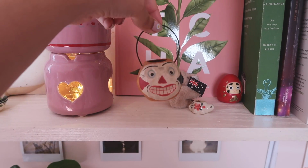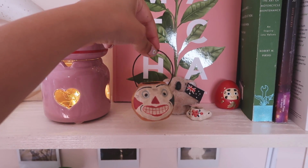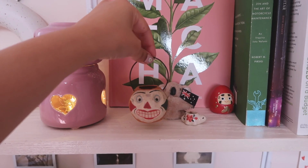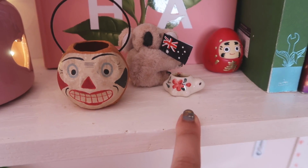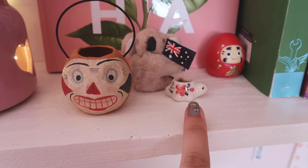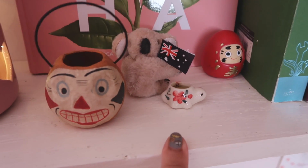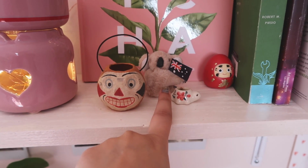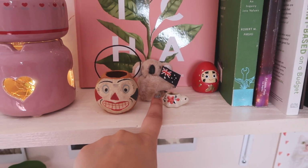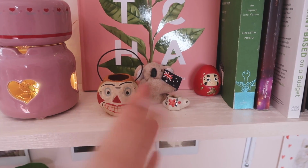And these are some souvenirs from travels. This one I got from Philadelphia when I went on a little day trip with Roger's family. A little cute mini turtle that I got from Hawaii. It smelled so good when I used to burn it, but I stopped burning it because the wax is about to run out. I have this koala that I got from one of my cousins that lives in Australia. Kind of random, but yeah, he brought that back for us and it's just really cute, so I have it up here.